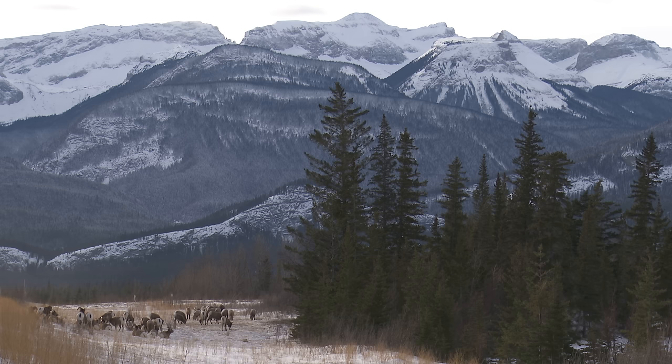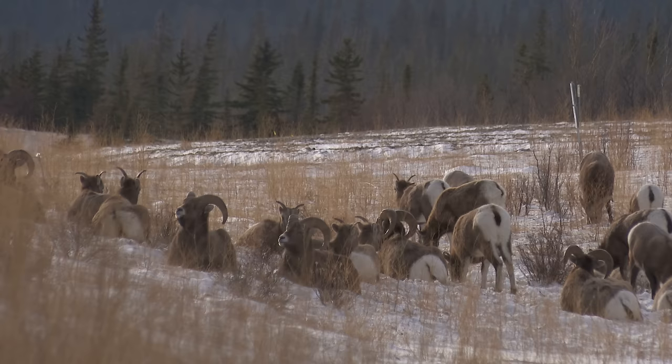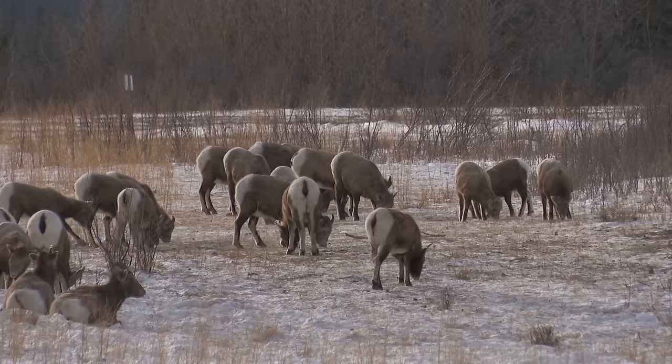As we make our way toward Henry House, east of Jasper, we find a herd of mountain sheep resting and grazing in a clearing. These winter feeding grounds are covered with light snow. The sheep paw the frozen ground for food.